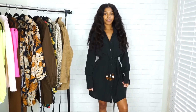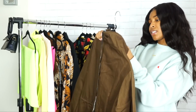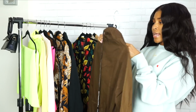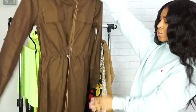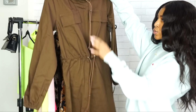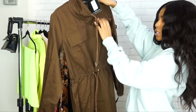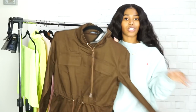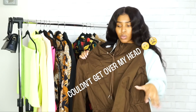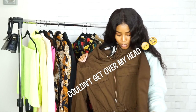So next I have another dress, and this is the chocolate high neck toggle shift dress in a size 0. So it just looks like this. You can cinch the waist in, really cute. It does have little utility pockets, and it's a chocolate brown. I figured this would be really cute paired with tan boots and a little bag or something.